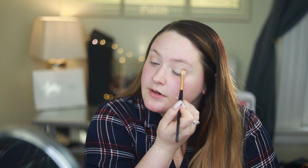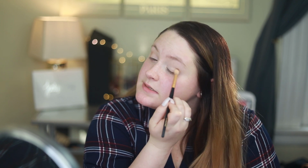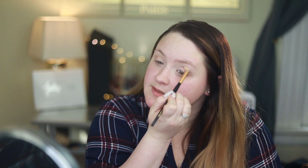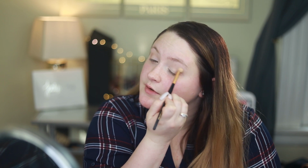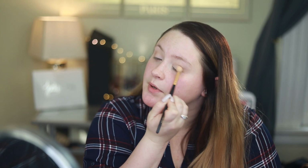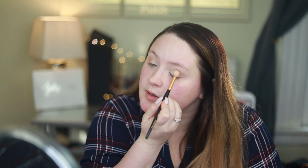So I just am taking this little fluffy brush and putting that in the crease. This is not anything crazy. This is very simple, and this is the only shade I'm going to be actually using on my eyes today because, again, this is just a natural makeup look. Another choice that you can do, because I focus this more heavily in the outer V in the crease, is that you can put this all over the lid for more of a smoky look while still being kind of natural, I would say. I'm just going to smoke that out a little bit more.